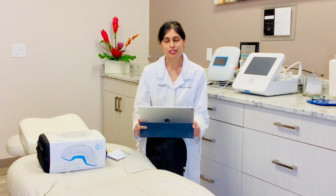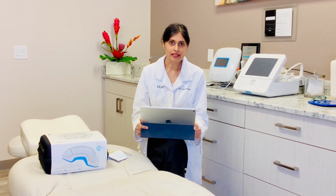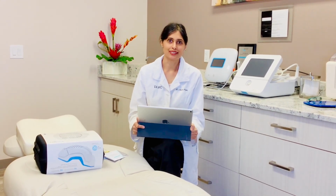So these are all the indications that we're currently using PRP for. There may be more in the future. It is a natural product. Patients like that. It is your own blood. We spin it and then we re-inject it into areas where it is going to be of use.